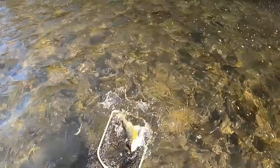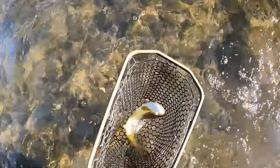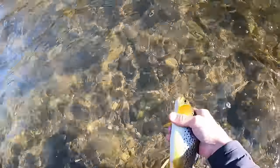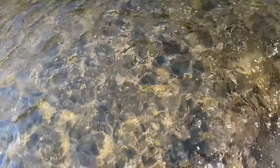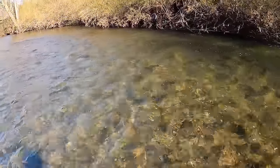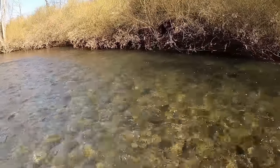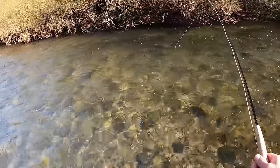Look at that fishy. Oh yeah. At least 13. Nice. Okay. Nice. Boom. That's better. Oh, wow. He hit it. That might be okay, but I think I gotta go in further than that.